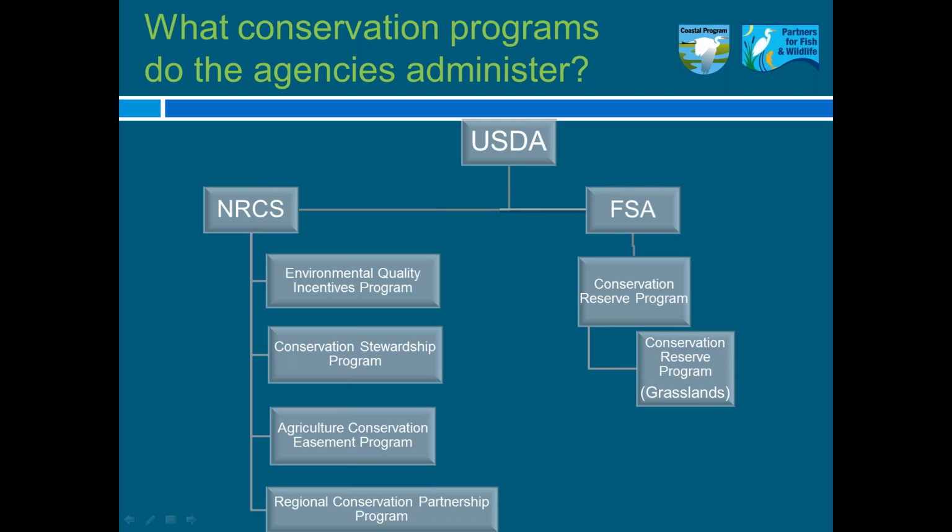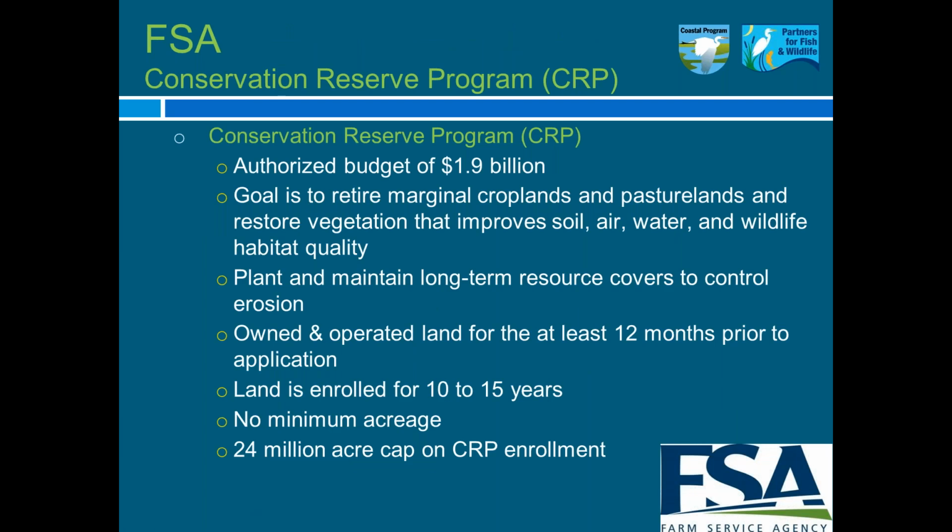So here's a visual of how that looks in the buckets of the Farm Bill. This isn't every single program offered, but these are the primary ones. I'll also touch on the Healthy Forest Reserve program, which falls under the bottom one underneath NRCS, the Regional Conservation Partnership Program. As you see here, the bulk of the programs fall underneath NRCS, but the FSA program, the Conservation Reserve Program, is a juggernaut across this country. It has the primary program itself, but there are also other aspects of it, and a new one in the 2014 Farm Bill is the Conservation Reserve Program's Grasslands Initiative, which we'll talk about in a minute.